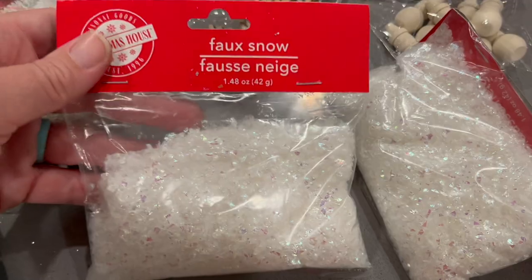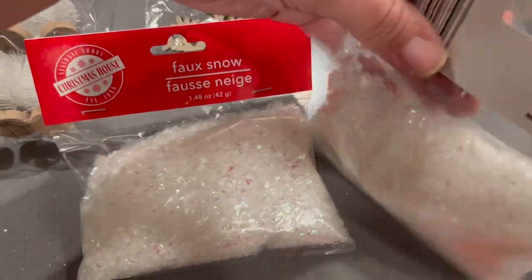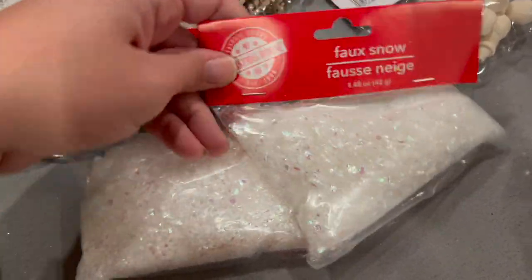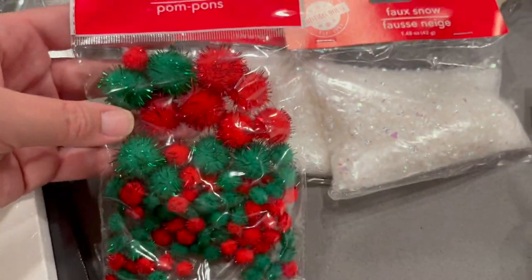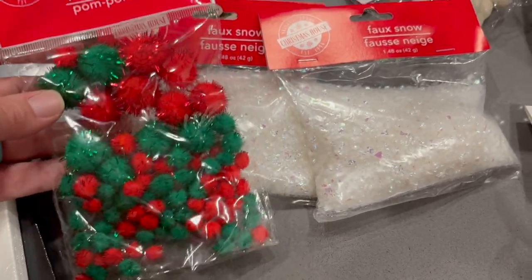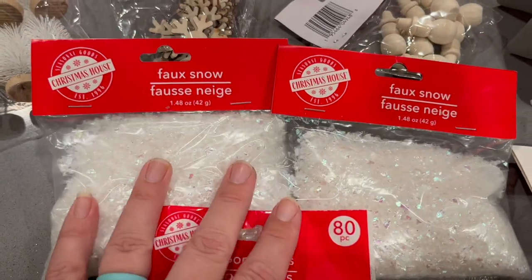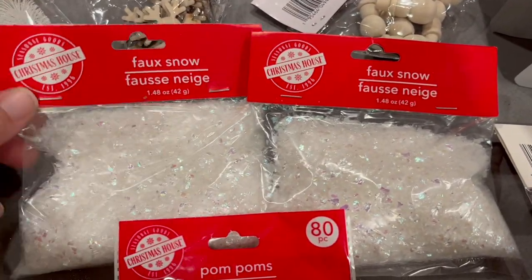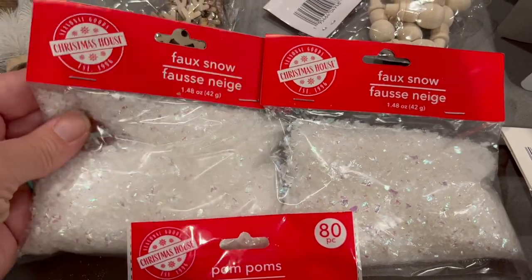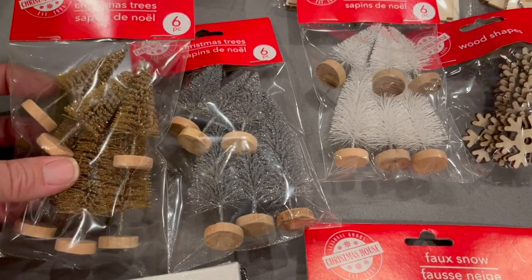They had some of this faux snow, so I figured this would be the main sensory thing to play with. Hopefully it won't get everywhere. And then it might be fun to mix the pom-poms in with the fake snow. And if we do something else, it'll probably be like Play-Doh or beans or something that will be easily separated from this material.